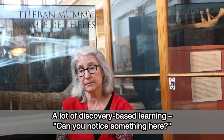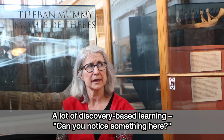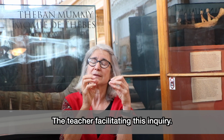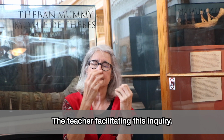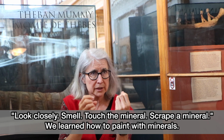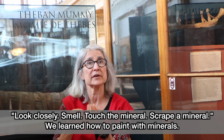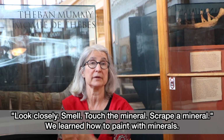A lot of discovery-based learning. Can you notice something here? You know, the director or the teacher facilitating this inquiry. Look closely, smell, touch the mineral, scrape a mineral. We've learned how to paint with minerals.